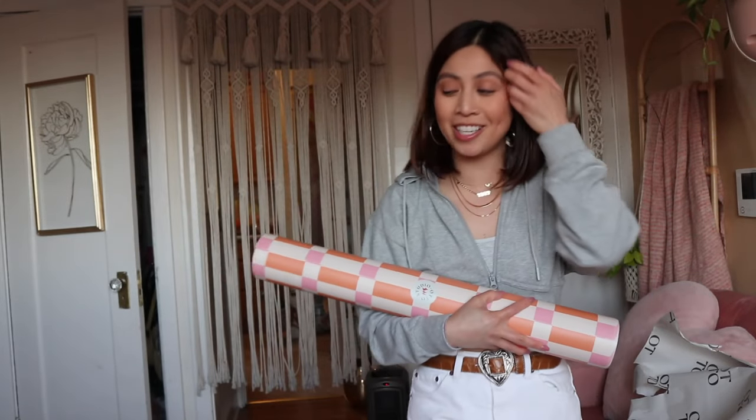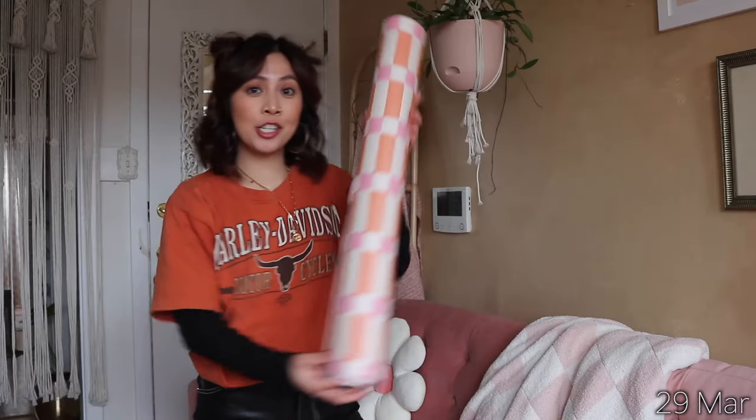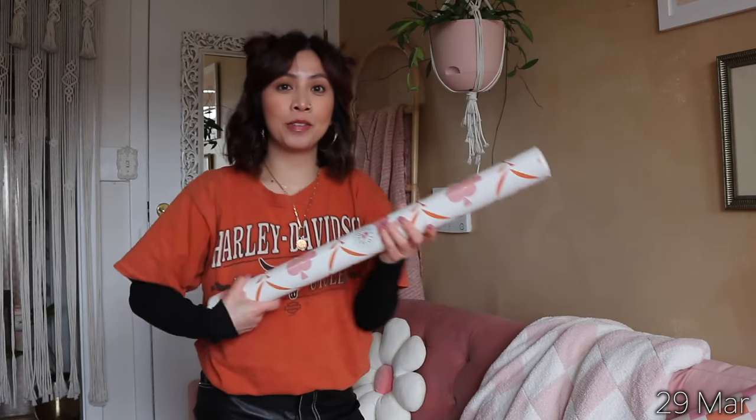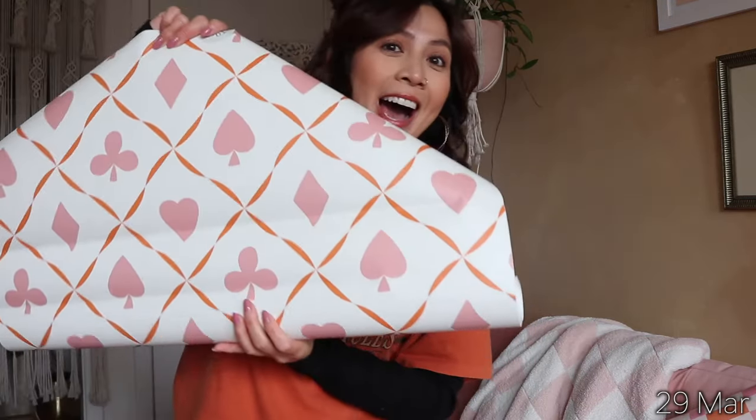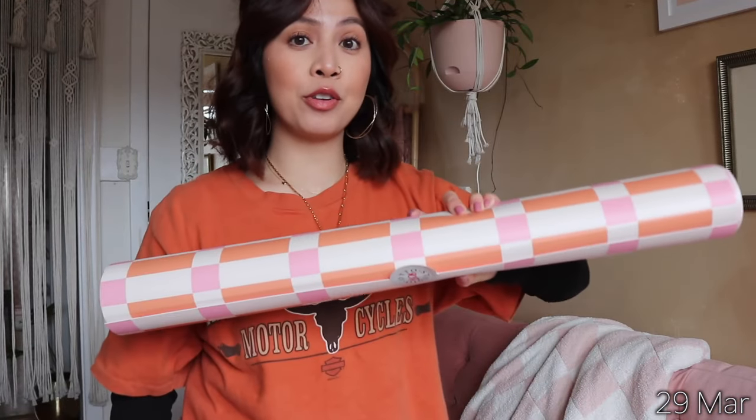It's going in my bathroom. I'm also getting one for my kitchen. It's so lit. I'm so excited. This is going in my bathroom, babes. I'm so happy. I just unrolled my wallpaper and I found the one for my kitchen and I want to show you guys. It's so cute. I'm gonna put this one in my bathroom in a few days.